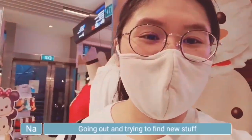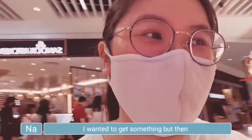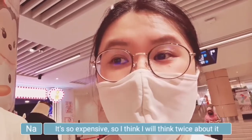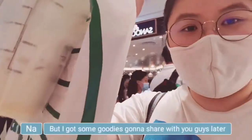Trying to find some new stuff. And then I got to see the Tsum Tsum. It's super super cute. I wanted to get something, but then it's so so expensive. So I think I will need to think twice. But I got some goodies. I'm gonna share with you later.